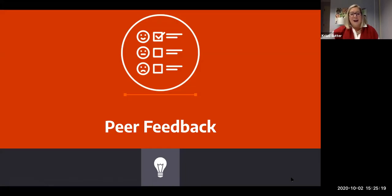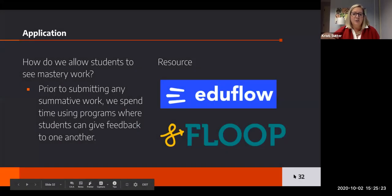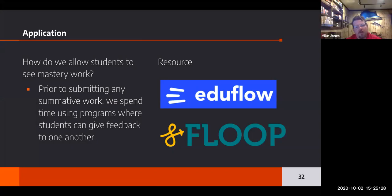Peer feedback is another way that we have engaged our students. Mike, do you want to talk about this one? So when we show mastery work to our students, can they recognize not only our learning targets, but what does it look like when they get there? What does it look like if they have a great understanding or exceeded the standard? Where do we give them this opportunity? And it's really important because getting that feedback from their peers tends to be a little bit more meaningful than just feedback from me.